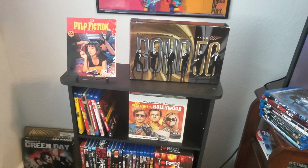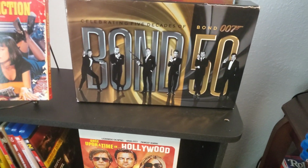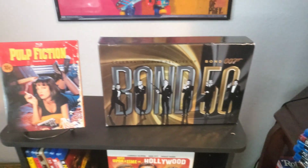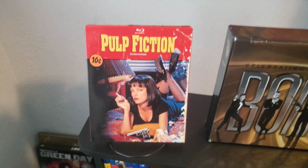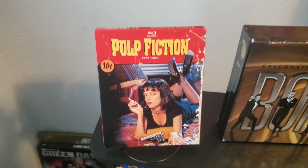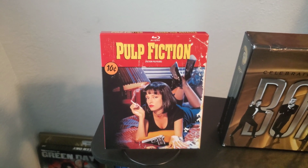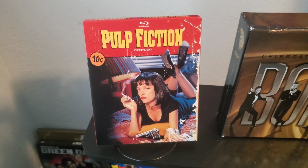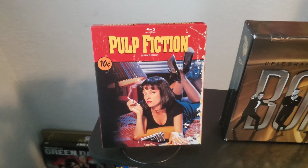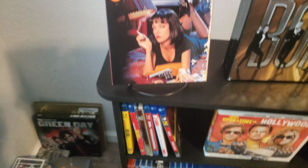And then we have, like I said, the third and final Atlantic Media shelf. So up top, I've got the James Bond box set, came out for the 50th anniversary in 2011. And then a really cool Canadian edition of Pulp Fiction, which I finally watched this month. I know, I can't believe it took me this long to watch it. It's a serious contender for my favorite film of all time. I love this film so much, and I'm already wanting to watch it again, even though I just watched it like a week and a half ago.